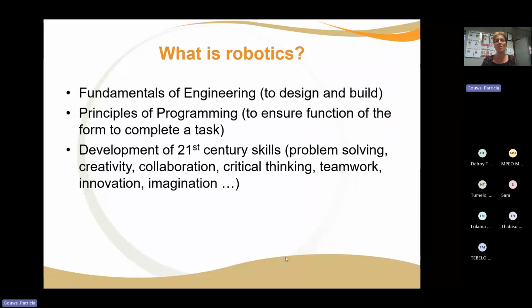And these 21st century skills, I've written development. It's not about teaching and learning. I don't believe that. I believe you need time to develop these skills. And it's problem solving, creativity, collaboration, critical thinking, teamwork, innovation, imagination. That list kind of gets longer, because computational thinking is actually also on this list, and pattern recognition is also on this list, and so it gets longer and shorter as you go along. But these are the skills which you as a coach need to develop in your learners.